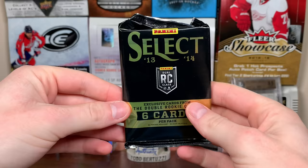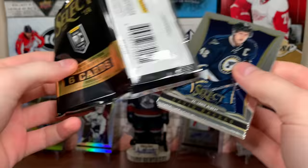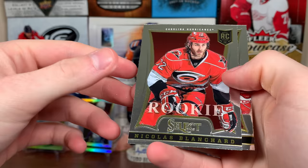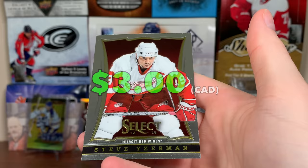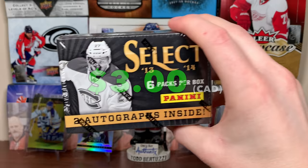All right, final pack of the first half of this box. Tavares, Jersey Auto, that's pretty good. But we got David Backes, Ryan Johansen, Daniel Sedin, Ben Bishop, filler card. Oh, here's one of those rookies, Nicholas Blanchard. There you go, not a great one there. And Steve Yzerman. Some of those retired players, there's great potential in there to get a really good parallel, so. All right, let's open the second half of this box.